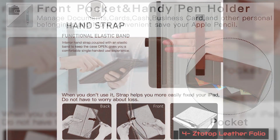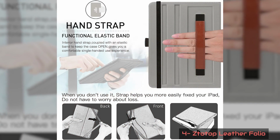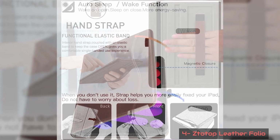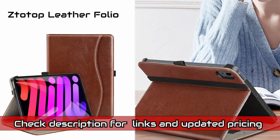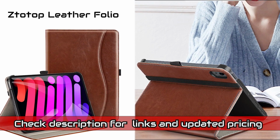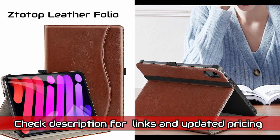And with a built-in Apple Pencil holder to store your stylus, a back elastic band for balance when you are using your iPad standing up, a magnetic smart cover with sleep-wake function that doubles up as a multi-angle stand fit for doing all kinds of work. Add on top of that a large front pocket to store your documents. This case makes sure to offer the most value for money while still having top-notch protection and aesthetics.